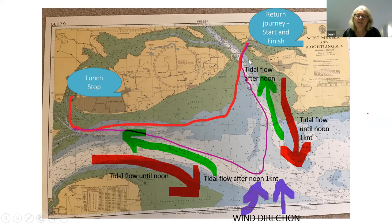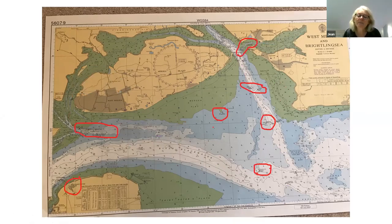So this would be a really nice trip because the wind will be behind you, the tide will be behind you, so the water will be really flat, and you'll start to see the twinkling lights of all the buoys. The red buoys will show red flashing lights, the green buoys will show green flashing lights, and the cardinal marks show white flashing lights.